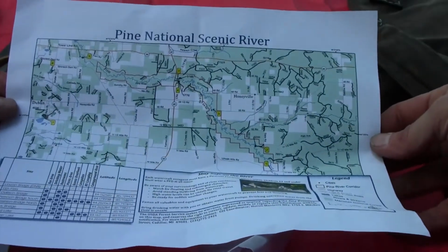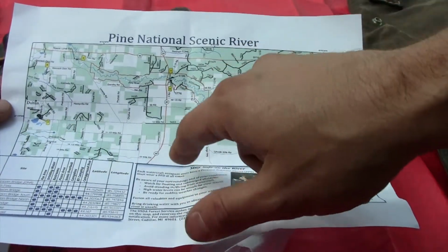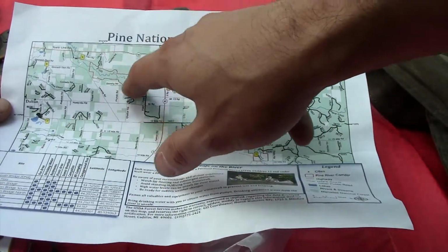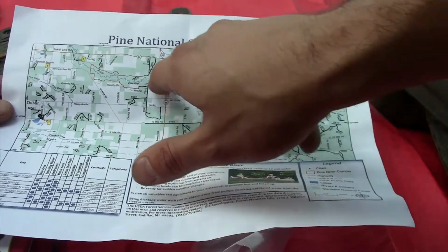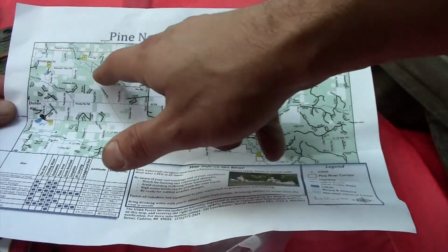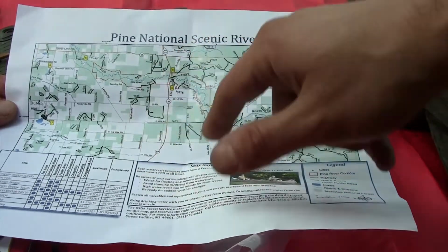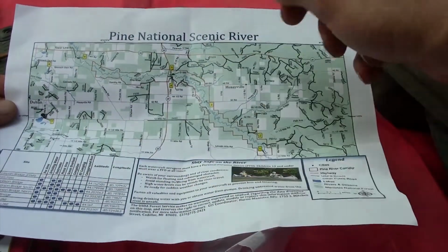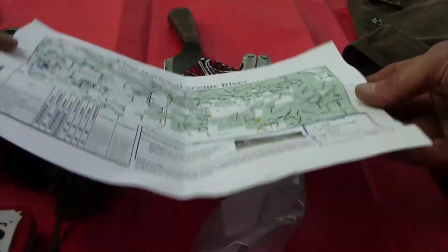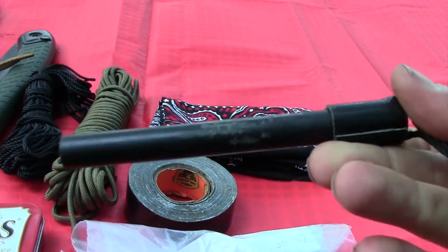Map of the river, looking ahead of time and knowing what roads are nearby if we were to get off, knowing the corridor, this Pine River corridor, being able to look at this and tell where we're at in the river at what time. It's going to be really handy, but really having a map of the area that you're going to be paddling is very valuable. Last thing that's going with me is my ferro rod.